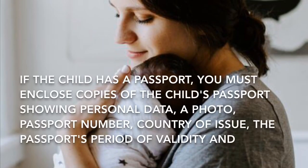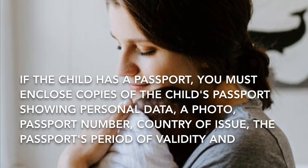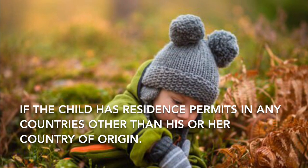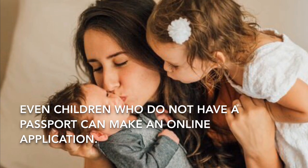If the child has a passport, you must enclose copies of the child's passport showing personal data, a photo, passport number, country of issue, the passport's period of validity, and if the child has residence permits in any countries other than his or her country of origin. Even children who do not have a passport can make an online application.